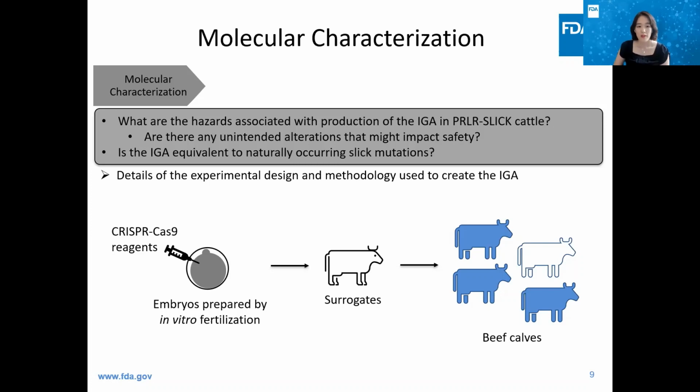In this case, briefly, the IGA was introduced by genome editing, specifically CRISPR-Cas9. The CRISPR reagents were microinjected into the embryos prepared by in vitro fertilization. The edited embryos were then transferred into surrogates, and edited calves were born. As we will talk more in the next few slides, data supporting molecular characterization of the IGA in PRLR-SLICK cattle was based on a total of 4 beef cows.